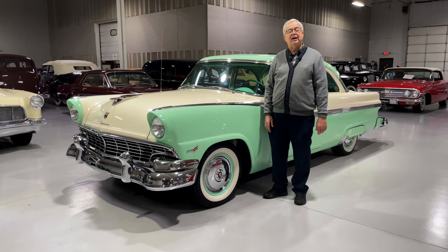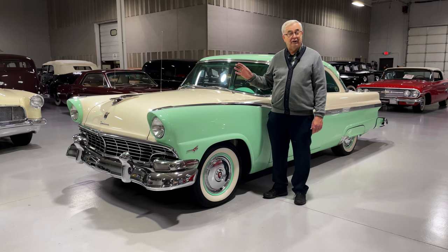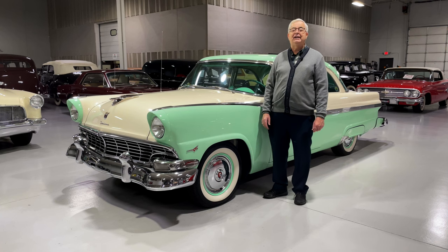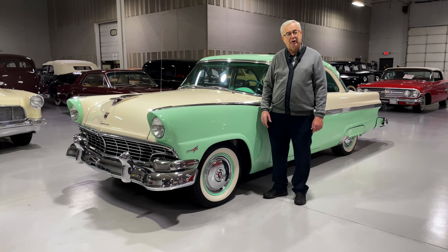You're going to want to watch this entire video from start to finish, because not only will we have a cold start, you'll hear how this engine runs, purrs like a kitten, and you'll get a walk around that gives you a lot more details of the car itself.